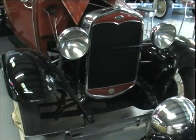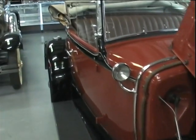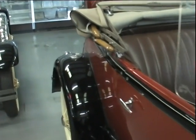'31 Roadster, it's all original sheet metal. Bought it in Memphis about 15 years ago, I guess. Restored it, and it hadn't been anywhere. It's got a couple hundred miles on it.